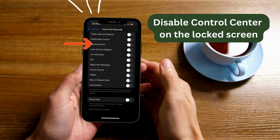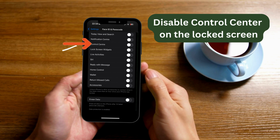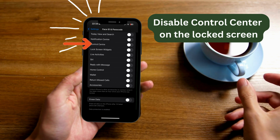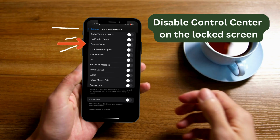Here's a quick tip. Let's disable the control center on the lock screen. Why? Because it stops sneaky fingers from messing with your Bluetooth and Wi-Fi settings. Enter your passcode. Scroll down and look for control center. Turn off access on lock screen. Boom. You just made your iPhone a bit more secure.